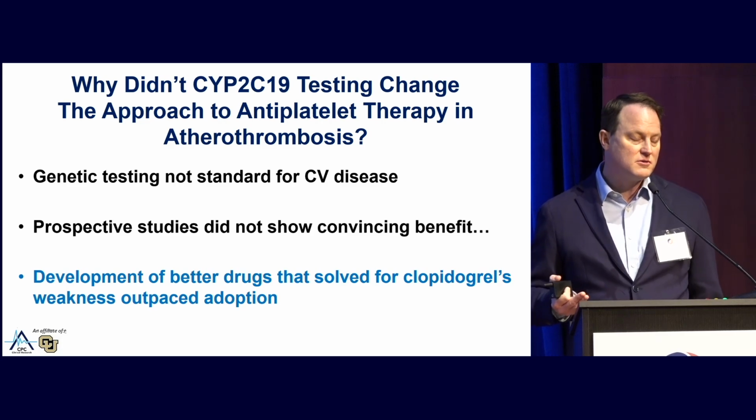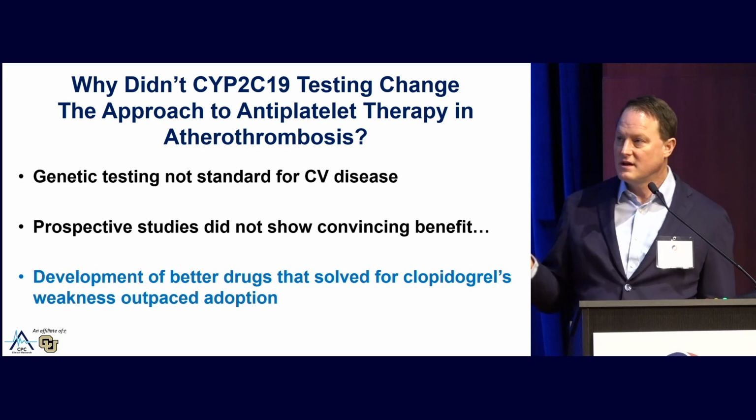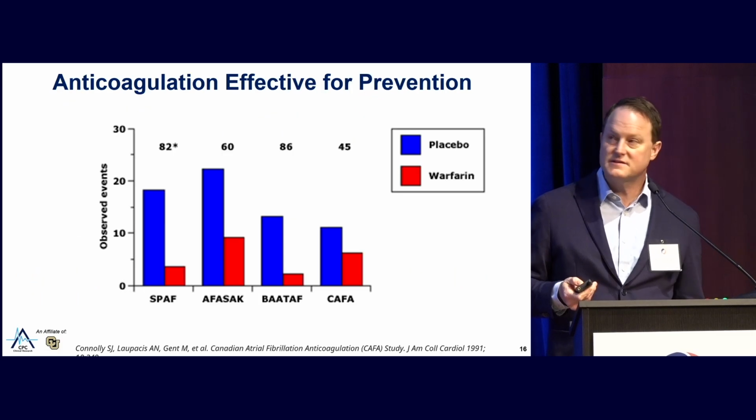If we were still using clopidogrel today as our number one agent, sure, we'd all be testing, right? You'd want to know, and we'd be doing higher doses. But we have better drugs out there that have surpassed it.